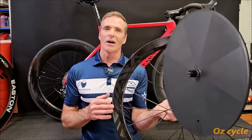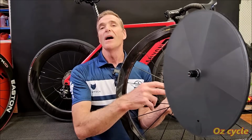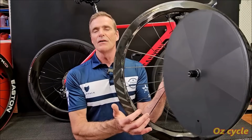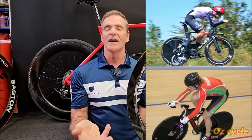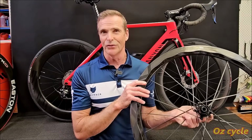A disc wheel is an example of a very stiff wheel. It's like having the rim extended all the way to the hub flange. It's very efficient in your power transfer, but it'll also transfer a lot of vibration from the surface up to your frame and ultimately to you. So it might be good for smooth surface, say time trialing, track racing and triathlons, but not so good for general riding, especially on rougher surfaces.